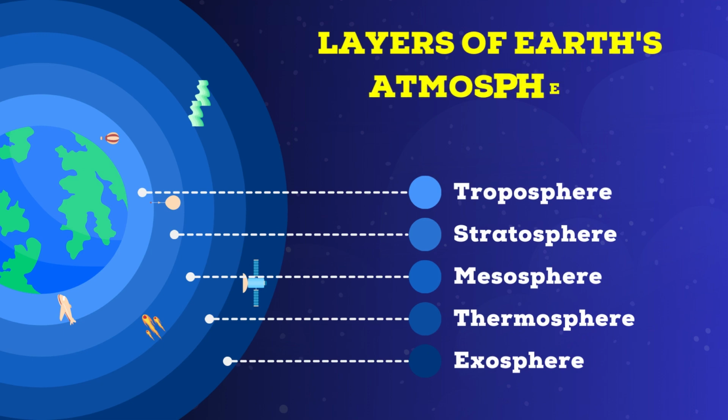Here are the layers of atmosphere. Layer 1 is troposphere, layer 2 is stratosphere, layer 3 is mesosphere, layer 4 is thermosphere, and layer 5 is exosphere. It is important to note that all the divisions are not strict boundaries, and there can be some overlap and variations in the altitude due to factors like geographic location, weather, and solar activity.